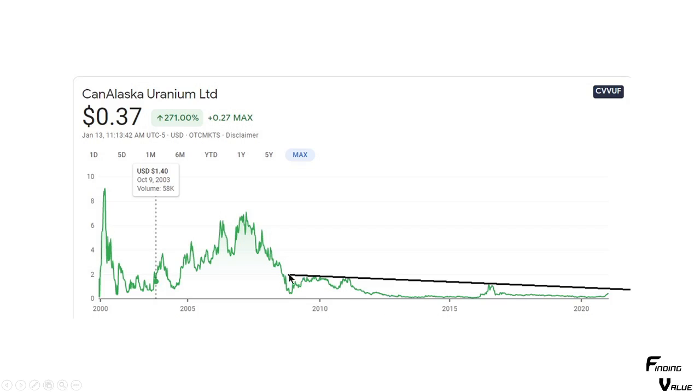Alaska, same thing. Big downtrend pattern, still needs to come up and meet it. So that one still has some work to put in.